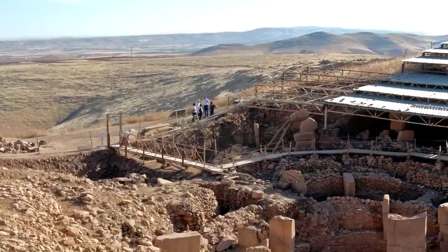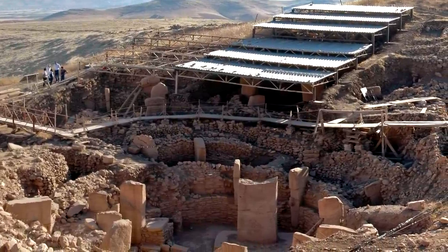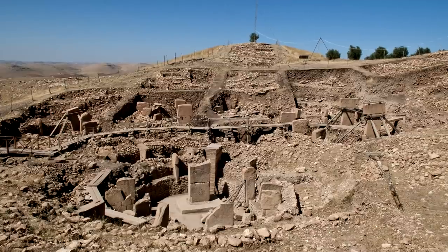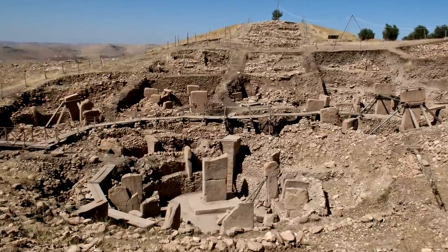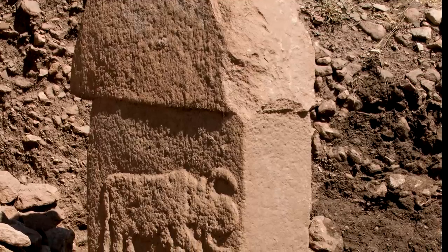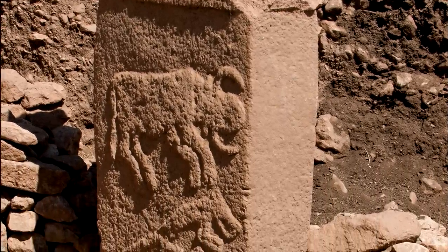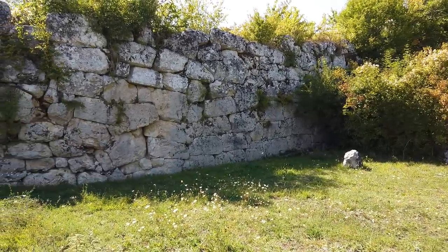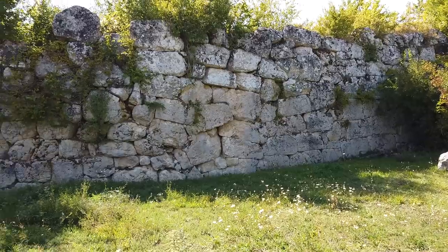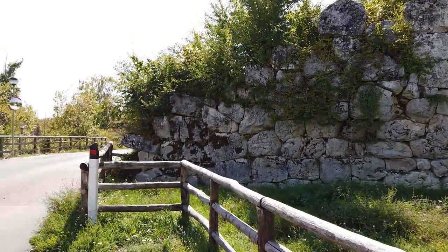From the site of Göbekli Tepe in Turkey, which has been dated with established scientific methods to the 10th millennium BC, we know that, at that time, people around the Mediterranean were capable of carving and transporting 10-ton blocks of stone. Considering this finding and our observations, we think that an older origin of the polygonal walls of Italy cannot be excluded.